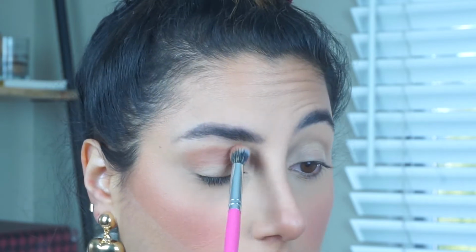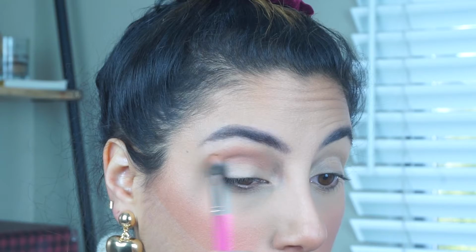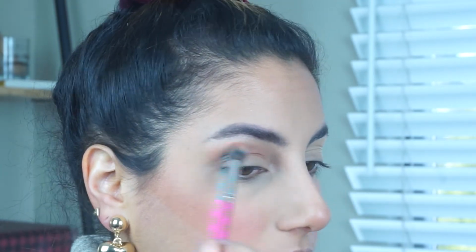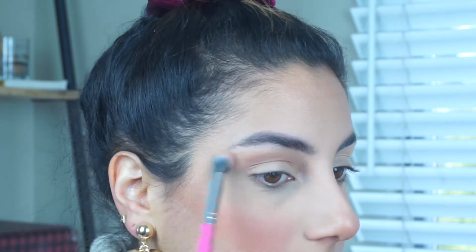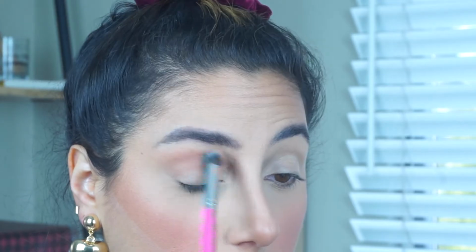And now that I've kind of mapped out my crease and packed on the color, I'm just going to go in and start blending it out using windshield wiper motions and circular blending motions. And I like to drag out my eyeshadow a little bit to create more of a winged cat eye effect. So I just drag it out a little bit past the tail of my eyebrow.